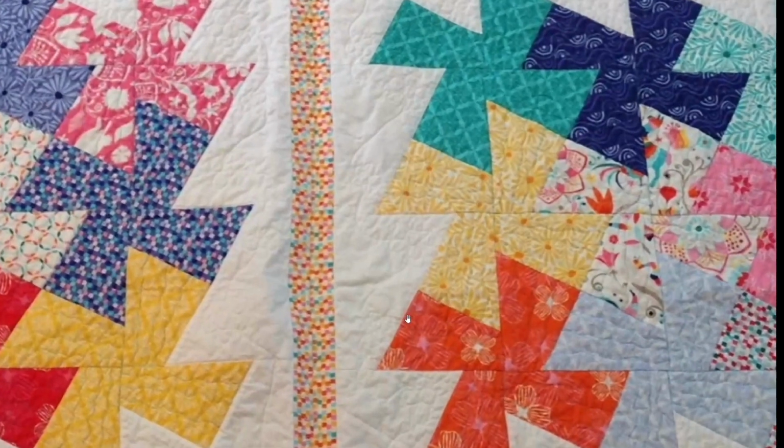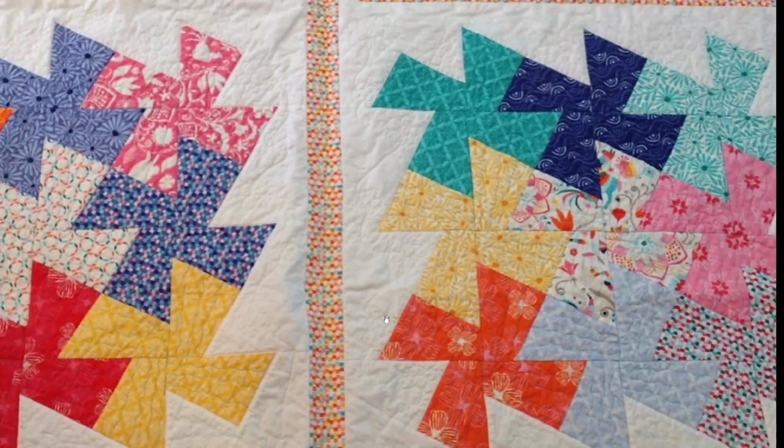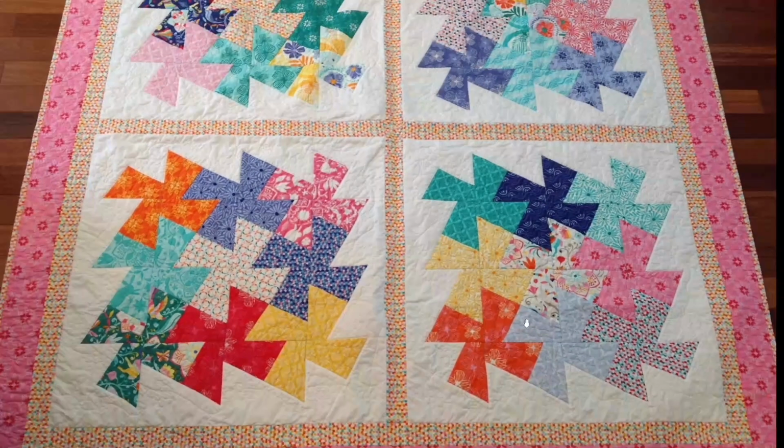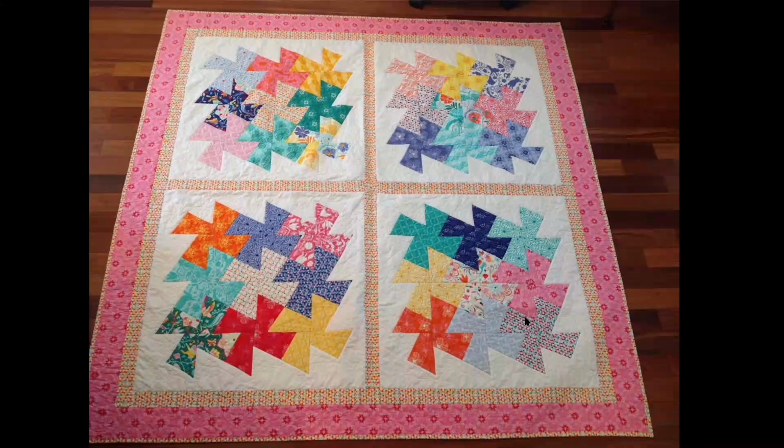And it looks like she did free motion on here, and she did several different designs as well. So the whole thing just comes together so nicely, and I'm sure her granddaughter really loved it. So thank you, Patsy, for sharing that with us.